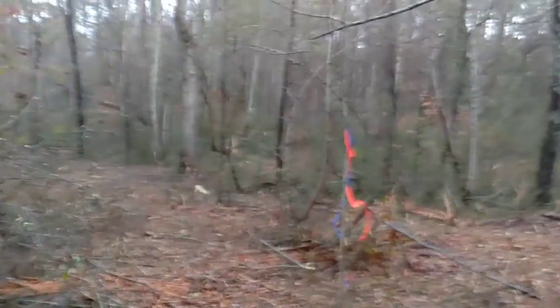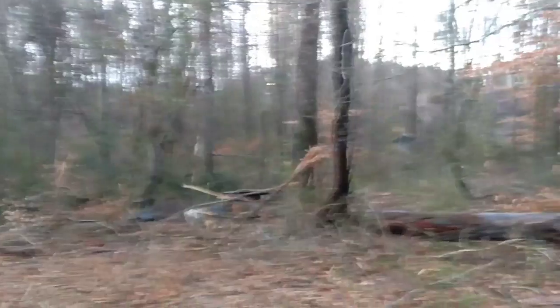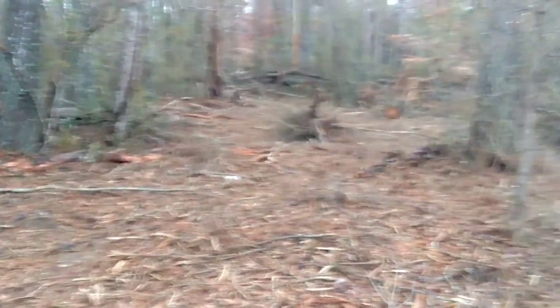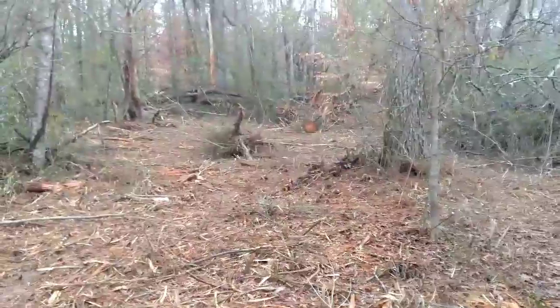But the rain's let up a little bit, so I'm going to keep searching around. We'll see if we come across anything else. Starting to lose interest, so hopefully we'll get a decent signal that'll keep me out here, and when I find something, check back with you.